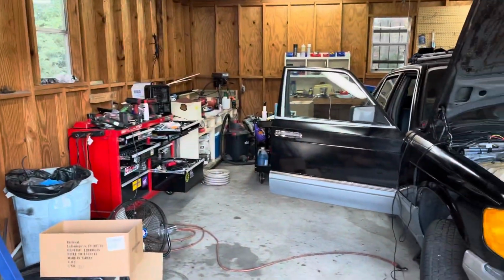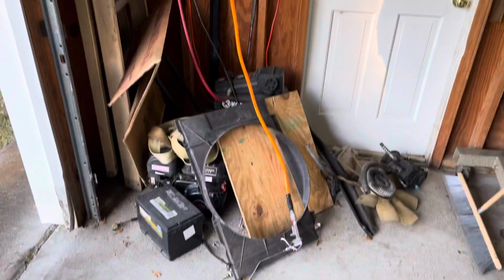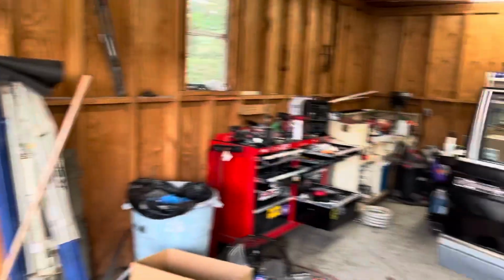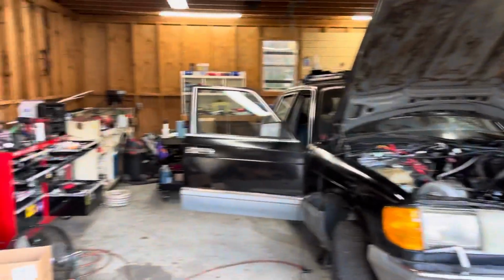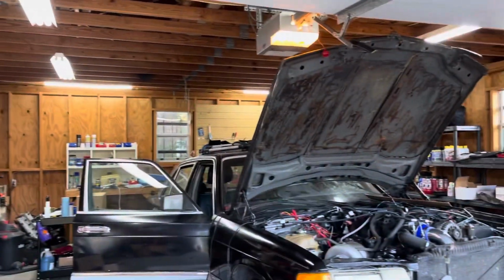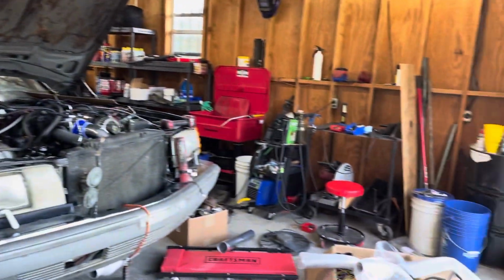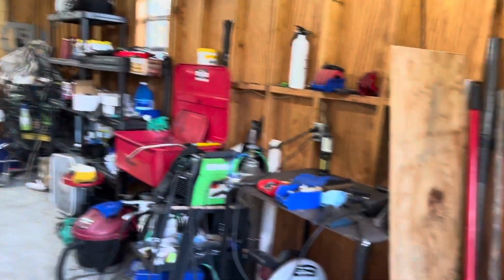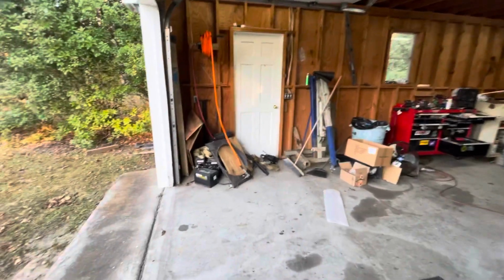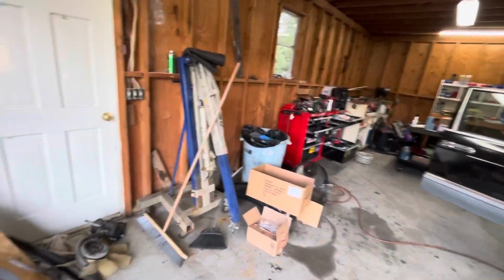So without giving too much of the project away, here's what we have to work with. This garage is a 22 by 26, a little over 500 square feet. It's not too bad. I've added a few lights quickly, but I haven't done a whole bunch in the garage to make it look better. And quite honestly, as you can see, it is still a mess. I've got so much stuff going on. But with that being said, I can show you just some of the things so far to get started.